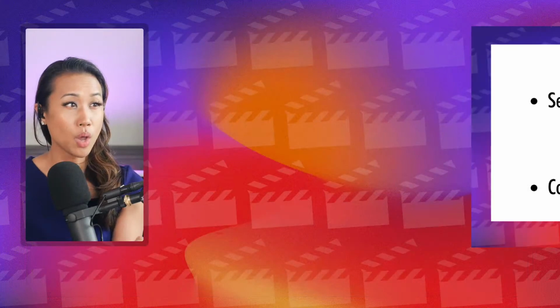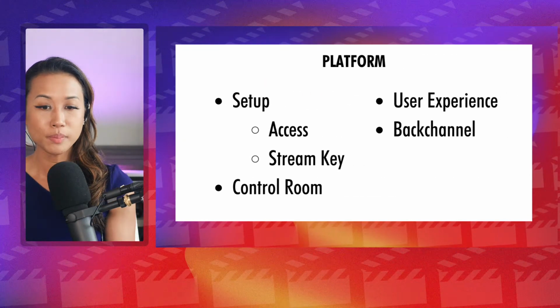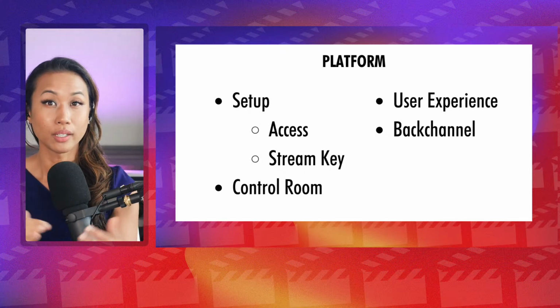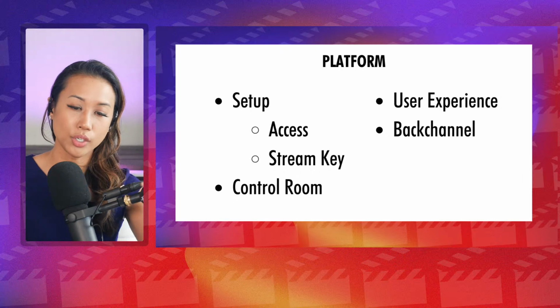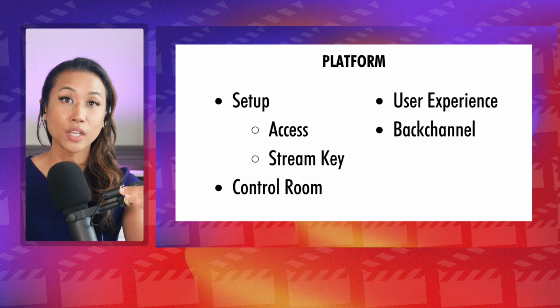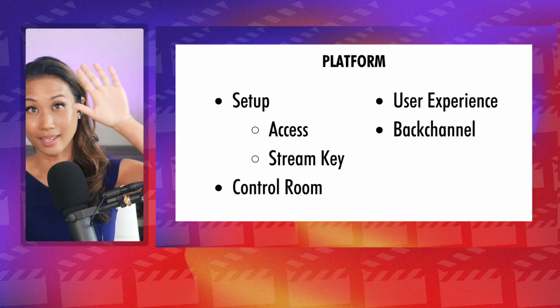So oftentimes when I'm working with these clients, I want to know what the user experience is going to look like. What this means is when I'm on Amazon, I know how it's going to look, right? I know that the products are going to show at the very bottom. It's easy for me as a presenter to say, hey, go ahead and add this to your cart. Most people on this planet have bought something on Amazon before.